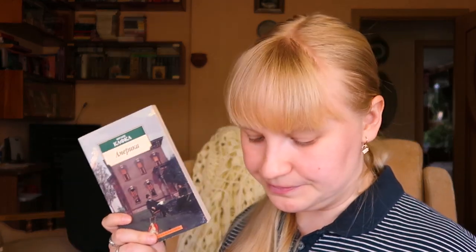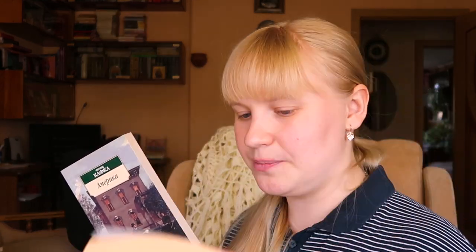Franz Kafka. Two books by Franz Kafka. America and Investigations of a Dog. I wonder, what is it in English? Kafka is complicated for me. I think I only read America and I didn't read this one. I don't remember enjoying it very much, to be honest. But yeah. And then Ivan Goncharov, A Common Story.